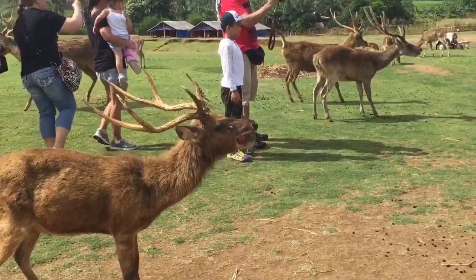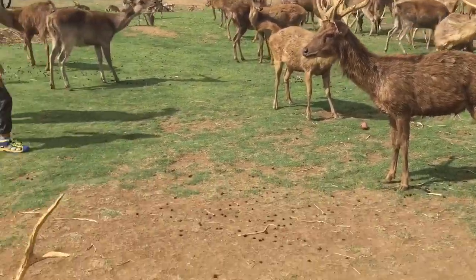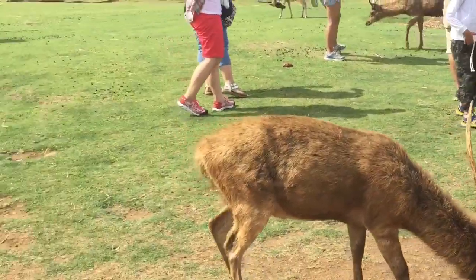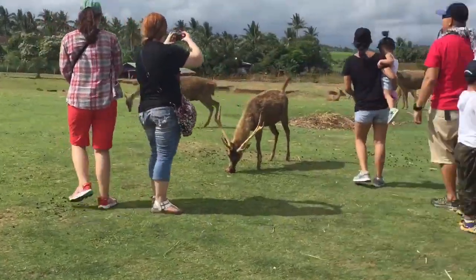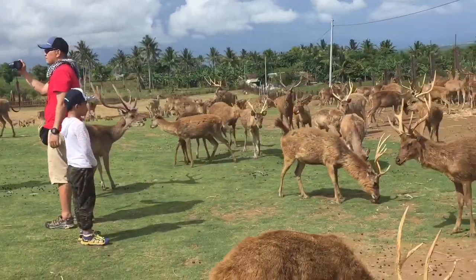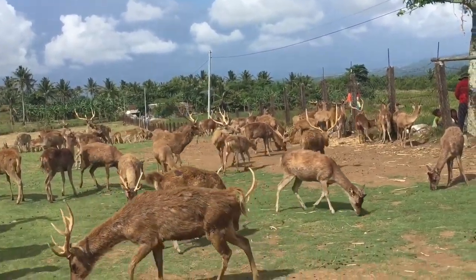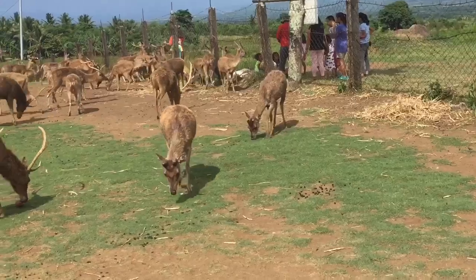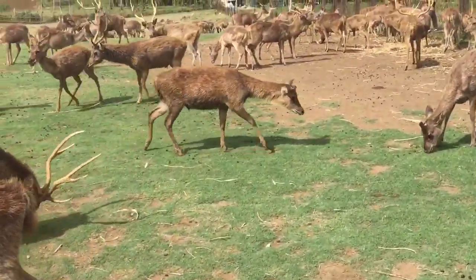What are they? Are they eating some type of apples? Those guys are fighting over it. Someone's challenging this guy. So what's the name of this place again? Just Deer Farm. Just Deer Farm? Over by that, the same area by that mountain. Can we just walk through it? Yeah. Is it cool?